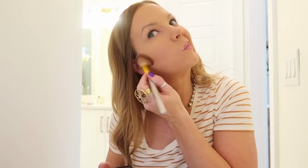And then other side. And keep in mind, people say there's rules to makeup. I think there's no rules to makeup. I think the rules to makeup are what you make them.